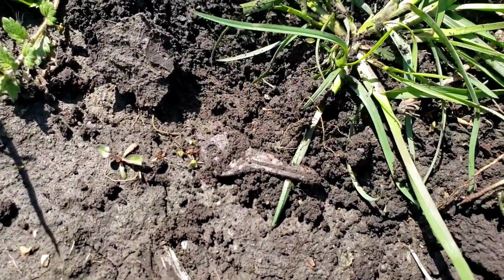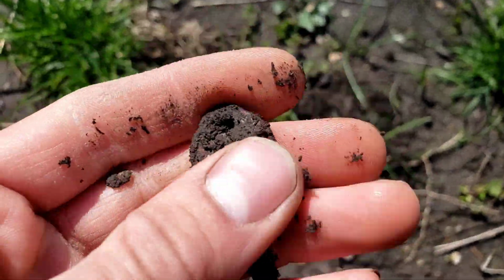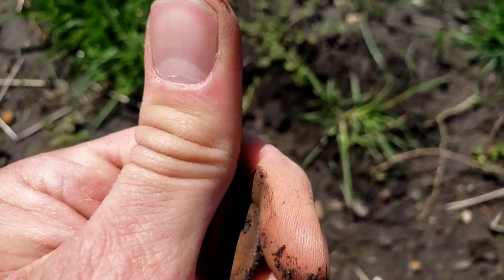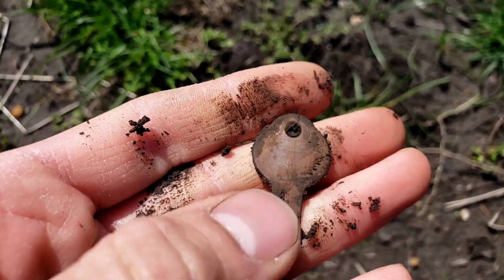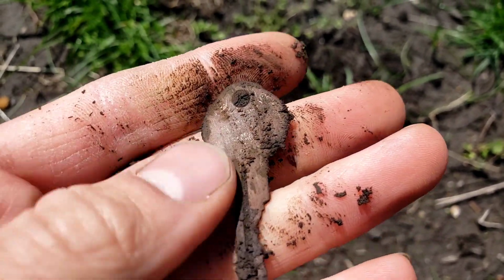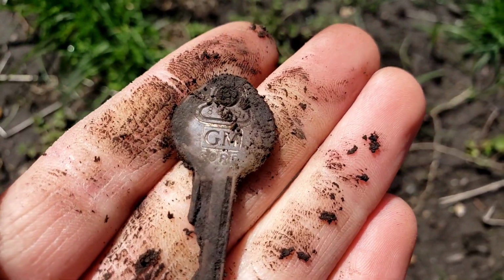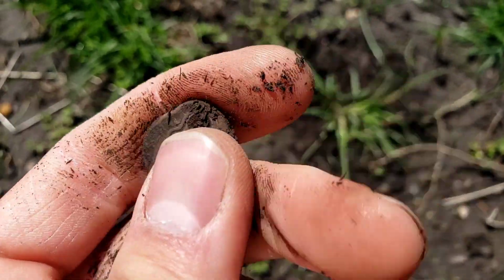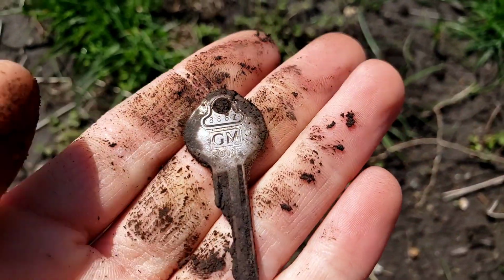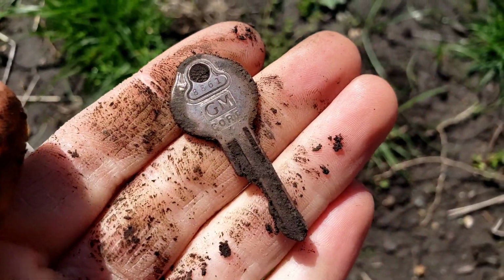Well, another one just right beneath the surface. Looks like we got a key, and looks like an older one to me. This side, yeah, it's definitely an older one. It's a little bit worn out, and there's not much I can see in it. Oh, it's a GM key, so that is going to be an early GM key, and it's got a serial number and everything on it. So that is a really cool find. I will take that. Let's see if we get something else.